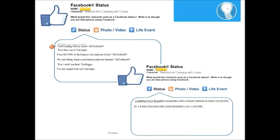I loved this one because the student not only gave his Facebook post, but he even went on, if you can see here, it looks like people are commenting, so it's like they're having a conversation on Facebook with people posting in response to his original post. And then this was just a regular post for Facebook as the narrator from that story.